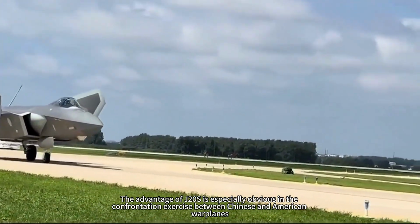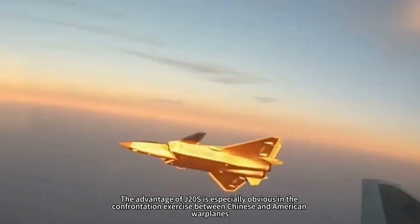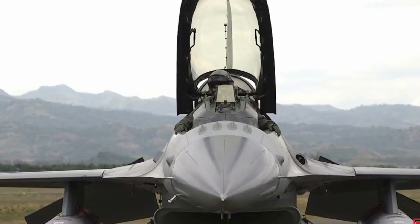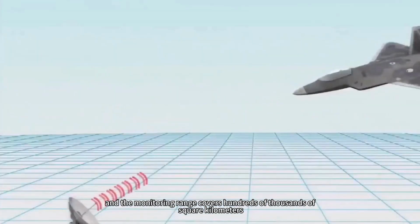The advantage of the J-20S is especially obvious in the confrontation exercise between Chinese and American warplanes. A J-20S is able to command more than 10 drones to conduct joint operations at the same time, thus greatly improving the perception of the battlefield situation and the ability to respond to it, and the monitoring range covers hundreds of thousands of square kilometers.